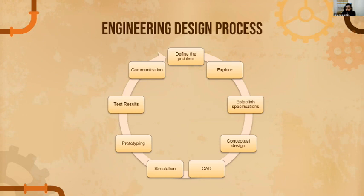Next we have to talk about establishing the specification, and then we'll be talking about the conceptual design. So there is the design, and there is another thing, the conceptual design. It can be in the form of hand sketches or something like that. Then there is CAD software where we put that conceptual design into a more concrete design, which we can see virtually and which feels like a physical thing.